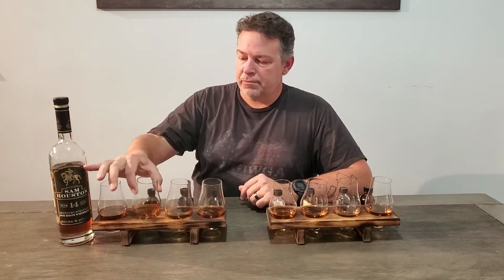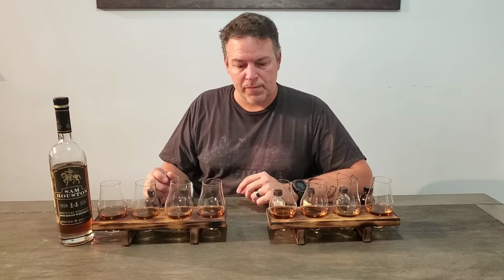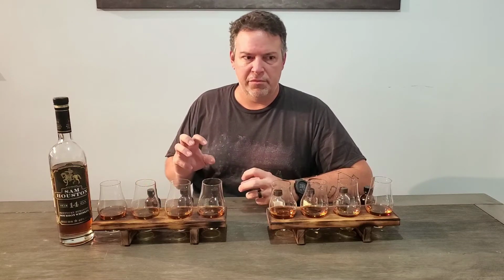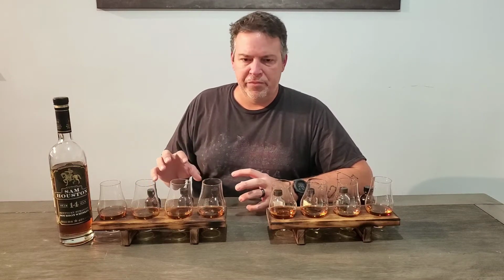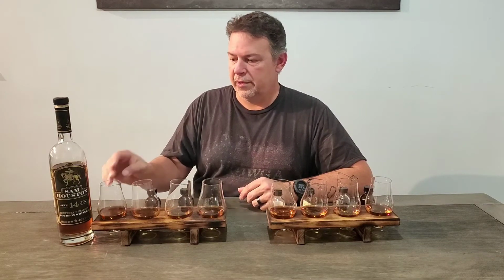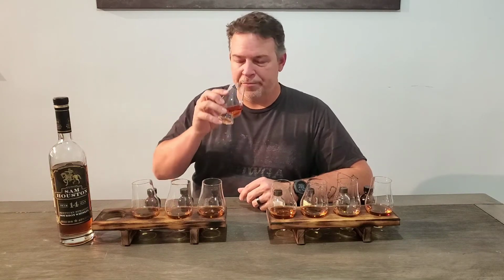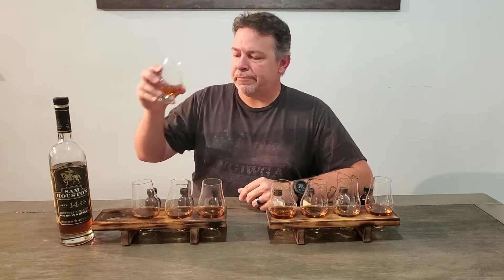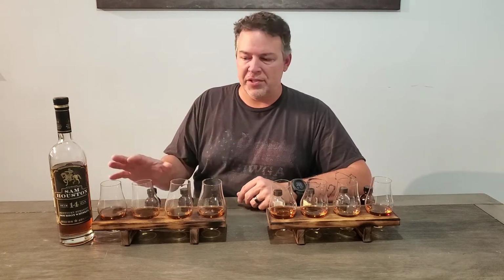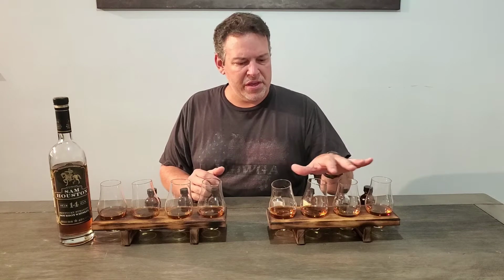Kentucky 2. That leans syrupy, super sweet, very unassuming, no huge spice notes, not even small spice notes. This is the least spicy so far, I think, is Kentucky 2. Florida 1. Florida 1 is back spicier, somewhere between these.